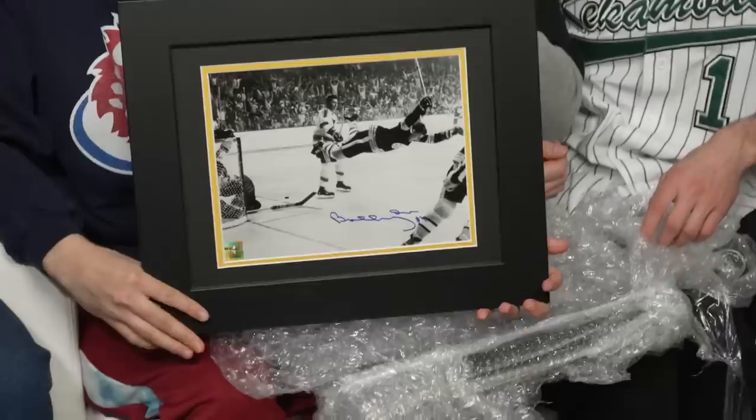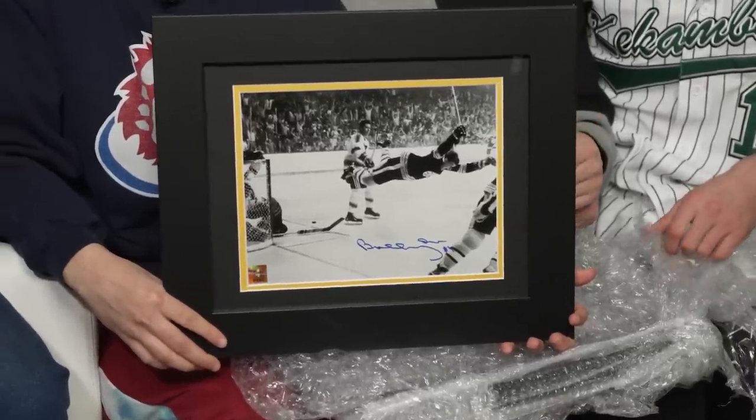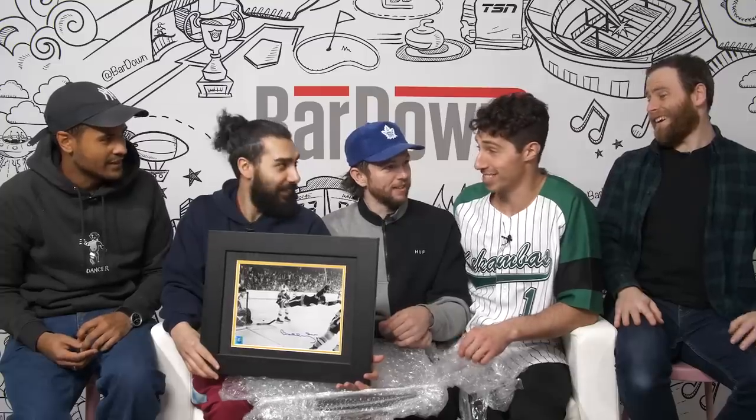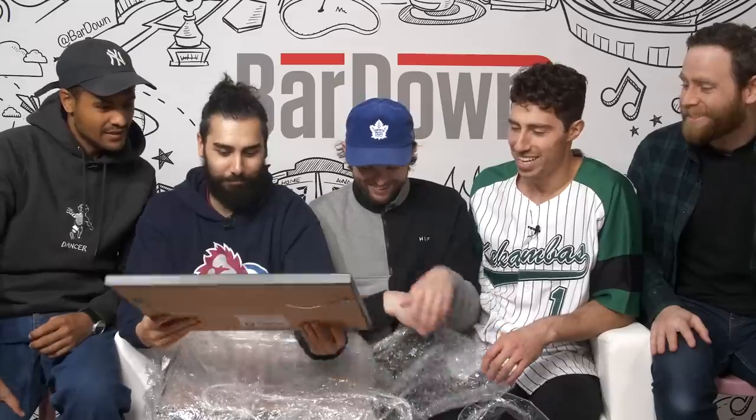Oh! That's sick! What the hell? Bobby Orr's autograph, the hockey photo, period. There really is no photo more famous in hockey than that. Not trying to sound sweet or anything, but I actually have one of those pictures that I got for my bar mitzvah. Does it have an autograph signed on it? Yes, it does. Wow! Okay, well, Jesse said, I already have this. That's actually sick. That's awesome.